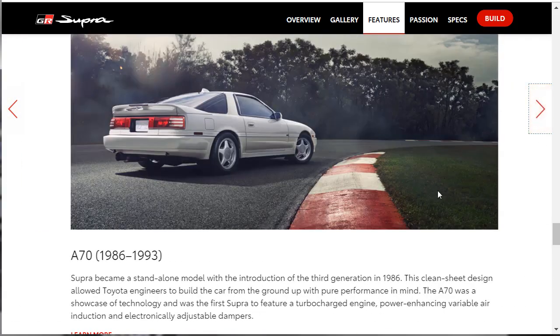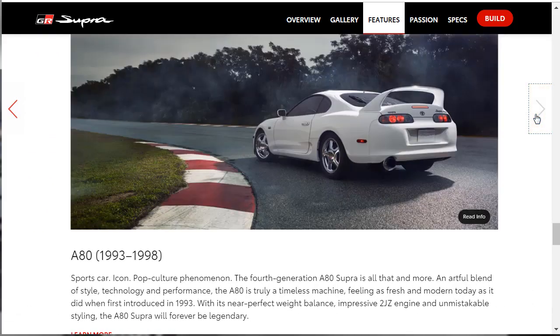Then you had the A70. Those were super hot. They said this was a clean sheet. They built the car from the ground up after that. The A70 was a showcase for technology. Yeah, buddy. That's a nice one. That one's lowered. Looks like got aftermarket exhaust on there. They don't even have a factory one on there.